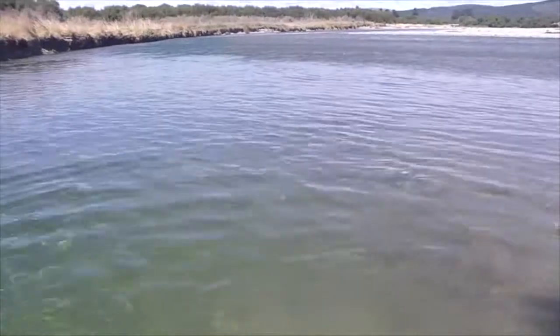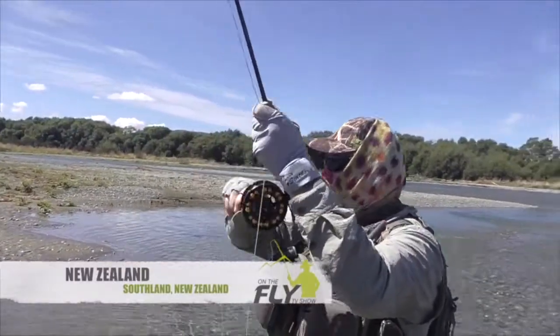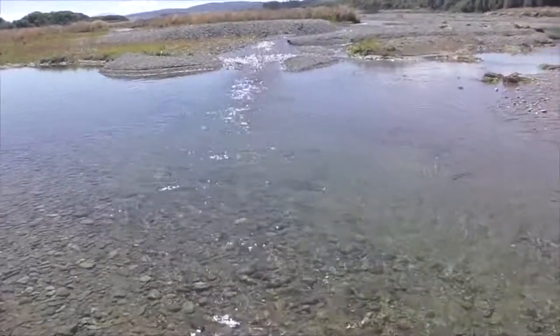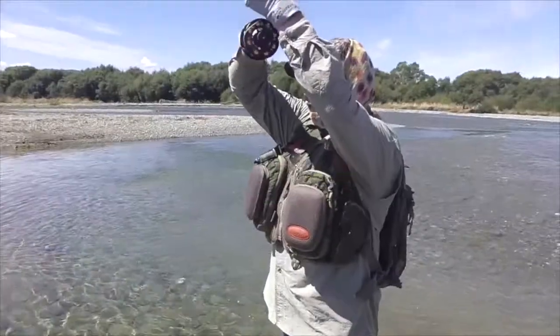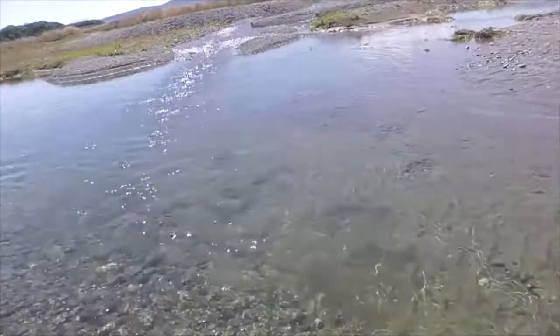Catch you again next year. Yeah, a bit bigger. Nice days catching today. Yeah, a little fish in just a tiny bit of water. That was perfect. Much better when they take your flight. Yeah. Just stay in there, mate.